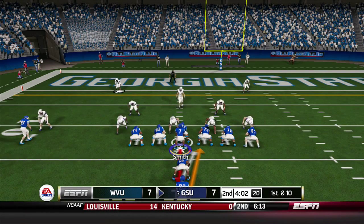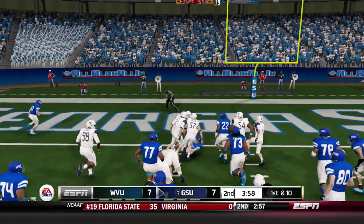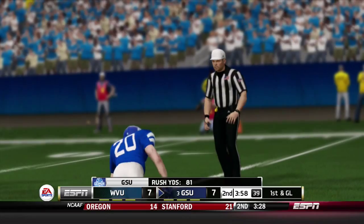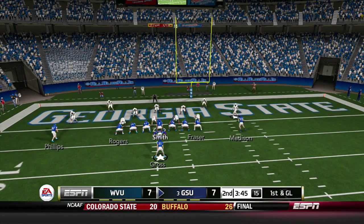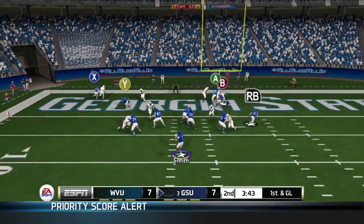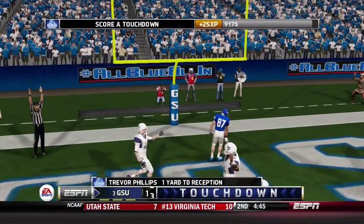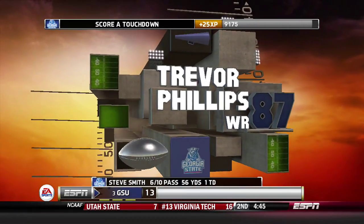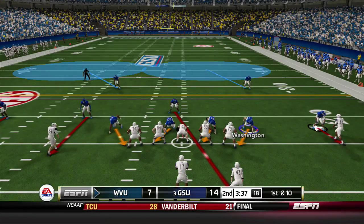1st and 10, Georgia State. On first down, handoff to Gross up the middle, and he's hit hard down at the 1, but he picks up the first down. It'll be 1st and goal, Georgia State. Smith from under center will look to pass here. He's got some good blocking. Fires, caught by Trevor Phillips, 1 yard for the touchdown, and Georgia State retakes the lead, 14-7.